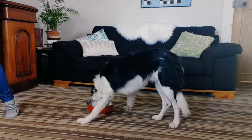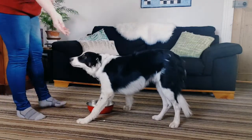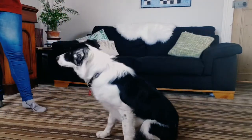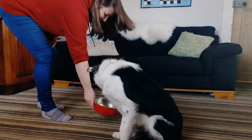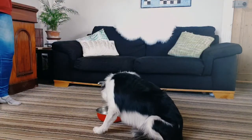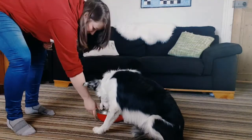So now I'm just going to do a few more repetitions of throwing the toy away and grabbing his bowl. Seeing as he's doing so well and he's so comfortable, I'm going to try and pick his bowl up while it's right in front of him. But there again, the bowl always comes back down and then he gets the treat after that.